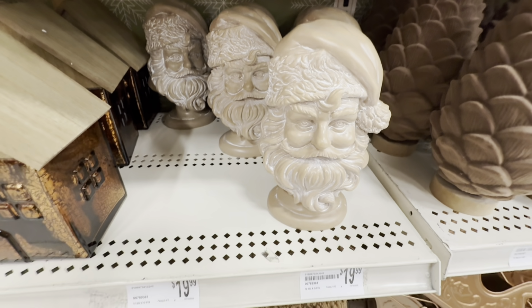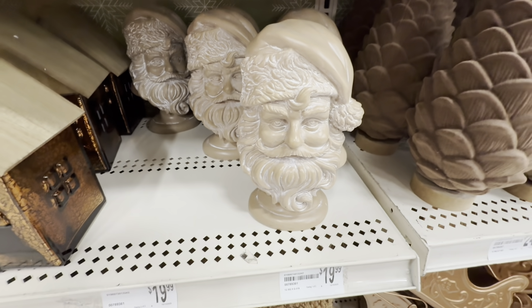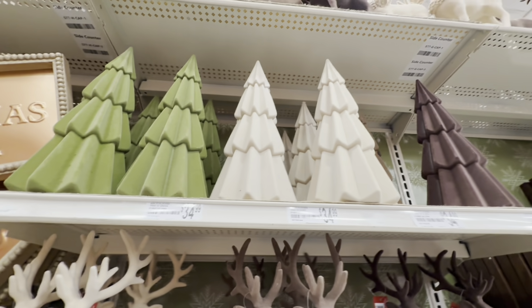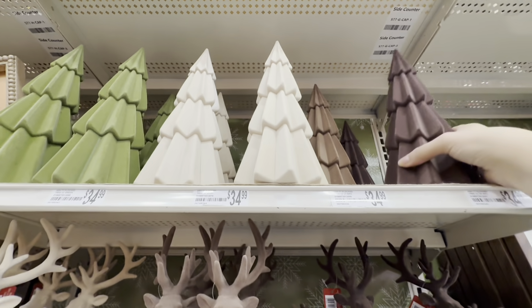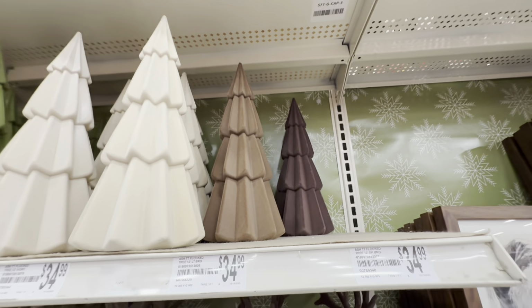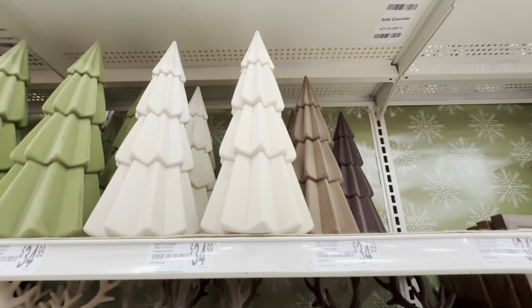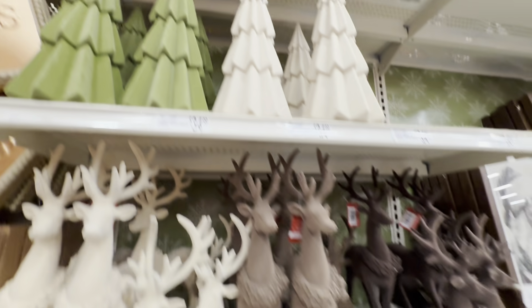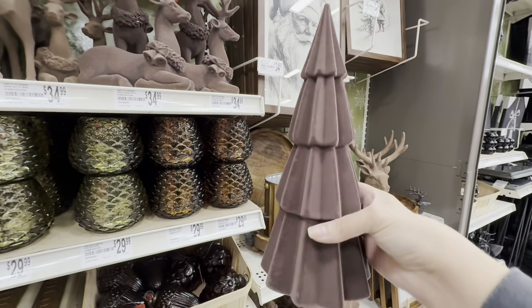So if I didn't have that already, I probably would scoop that up because I just really like this one. And to go along with the flocked reindeer, they have the flocked Christmas trees. So they have the same three brown ones. They have that dark chocolate brown, the lighter brown, and then that beige and tan. But they also have the green in the tree, and this is what it's going to look like.